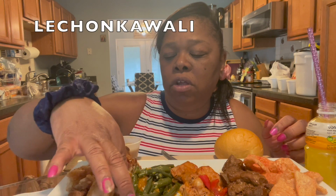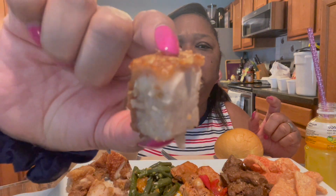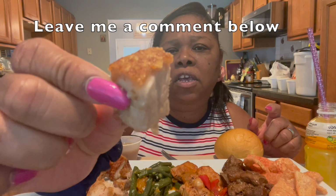Okay. So first, let me try the pork here, fried pork. I should have asked if they have any braised pork. I don't know if I'm saying it correctly. But here's a piece of the pork that I'm gonna try. Mmm. I love that crunch. That is really good. Wow. That tastes amazing.